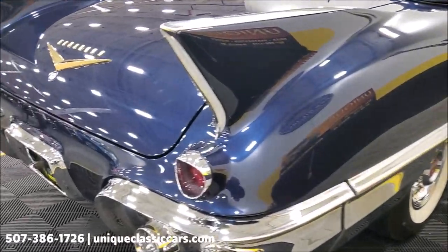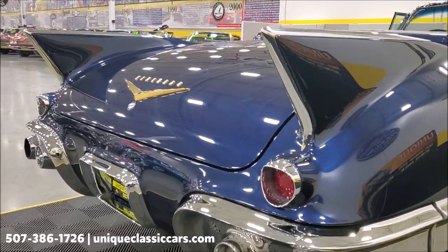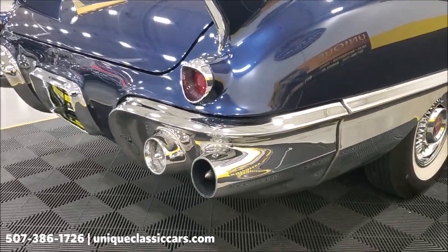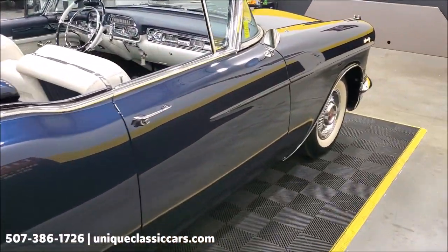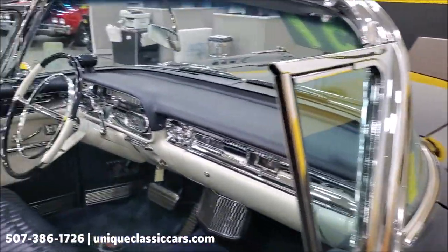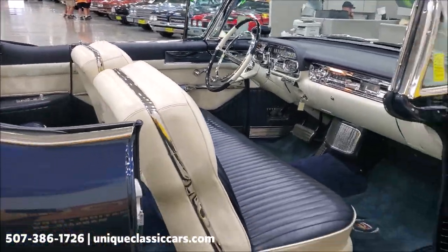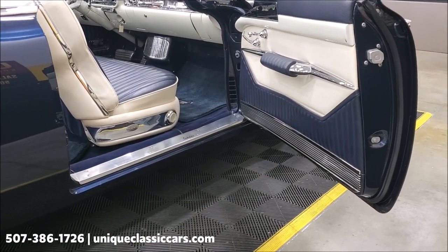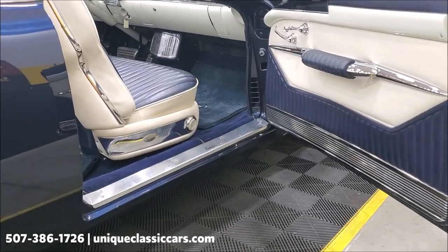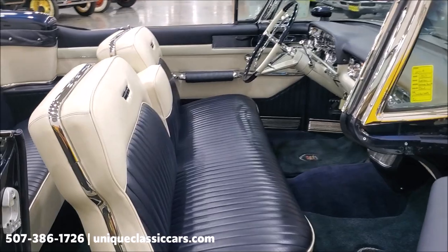But again, the rear end of these cars was specific to Eldorado, and definitely a favorite of any of the serious collectors out there. This car is not for the faint of heart or for an amateur collector, in my opinion. This car has been extremely well preserved since the restoration. And again, it absolutely shows.